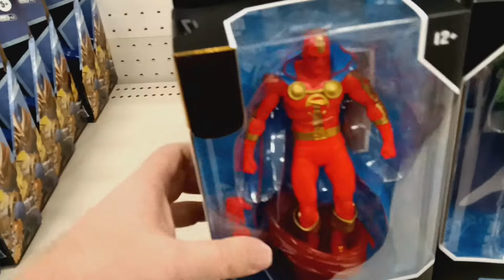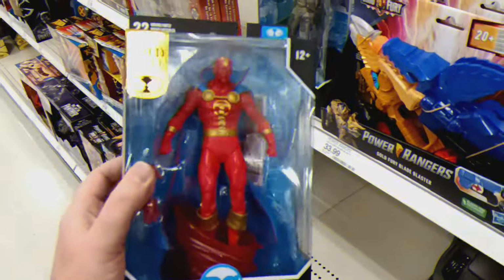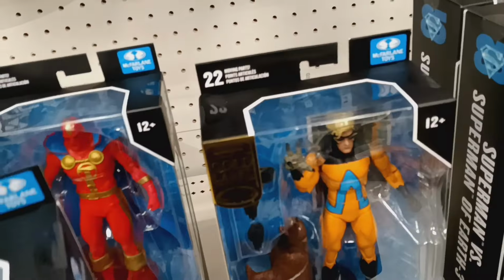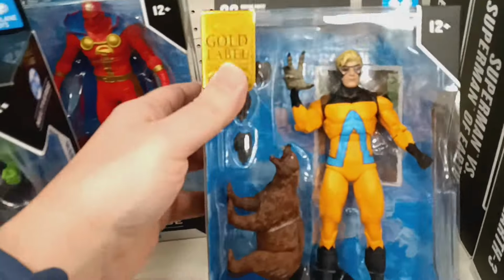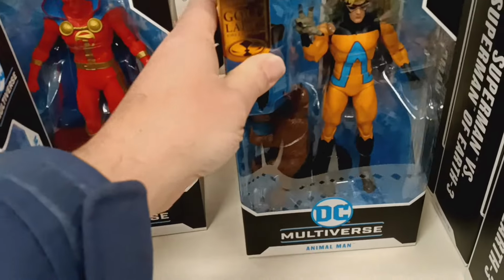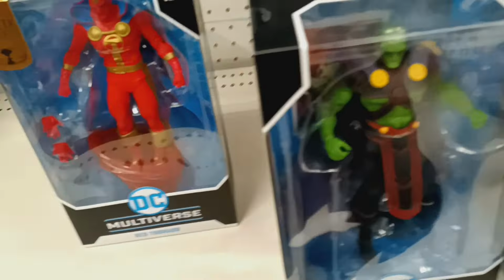Ooh, Red Tornado. Alright, gonna get two of them. There's the Animal Man. Not looking for the Animal Man. It's a nice figure though. Not really an Animal Man fan. Got him.